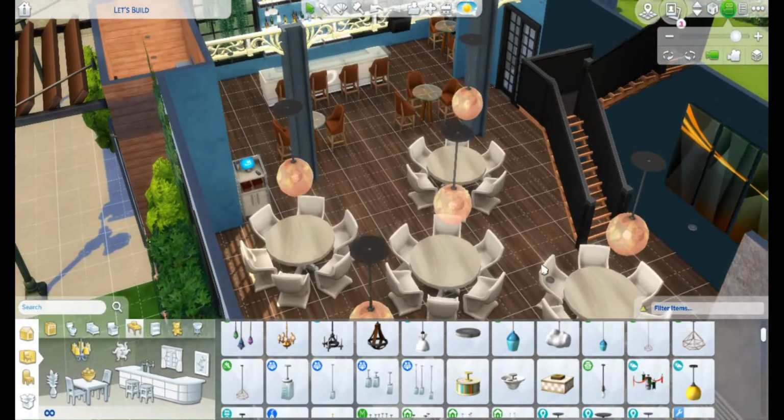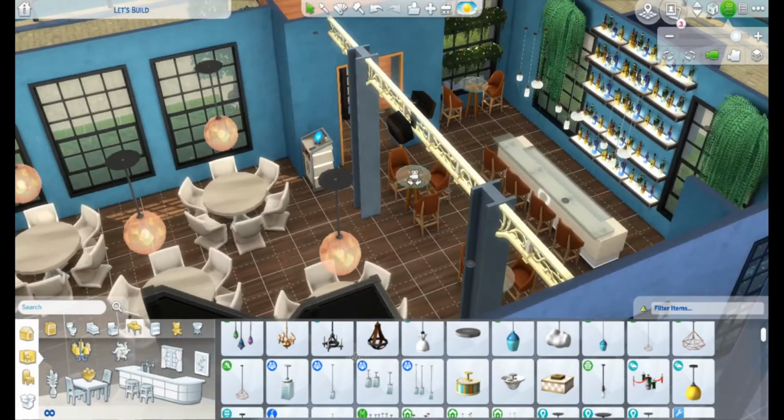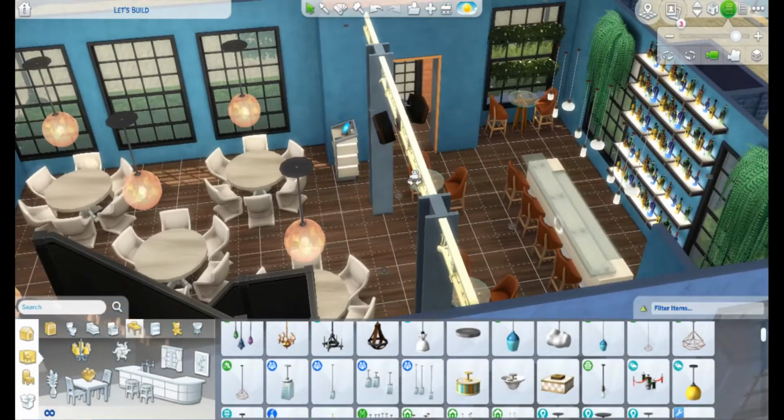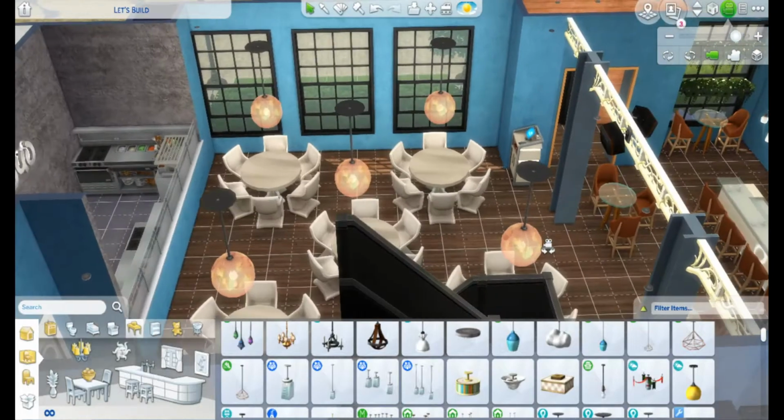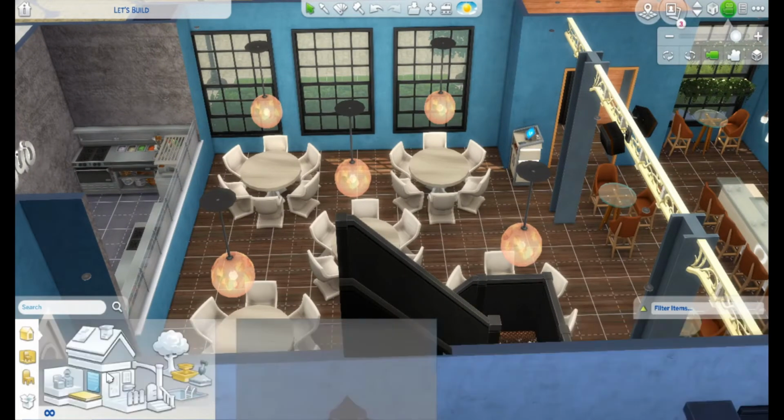The way it is now. Okay, and so now that we have this part, do I want to add any plants or anything in here, like against those windows? What do we got?